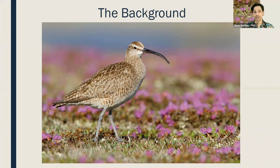Sometimes the background becomes the star of the show. So here we have a whimbrel up in the tundra, and I happened to be there when all the flowers started to come into bloom. And so, you know, the background can be an amazing part of your image.